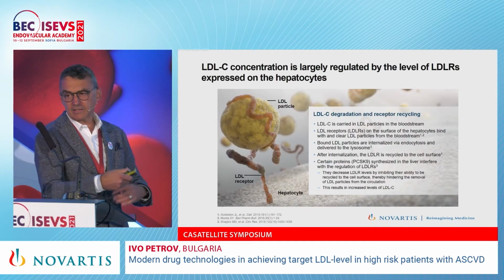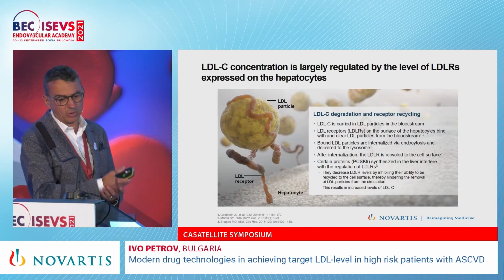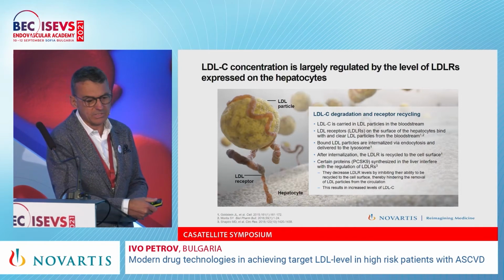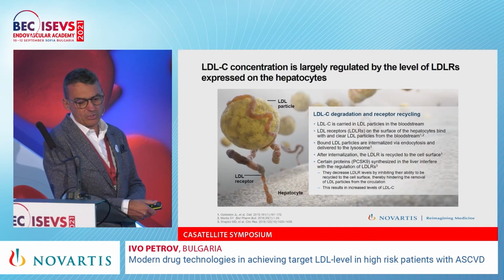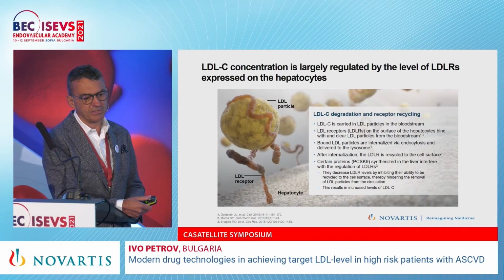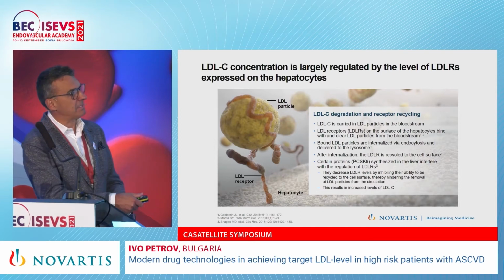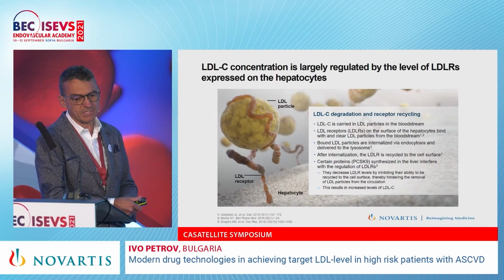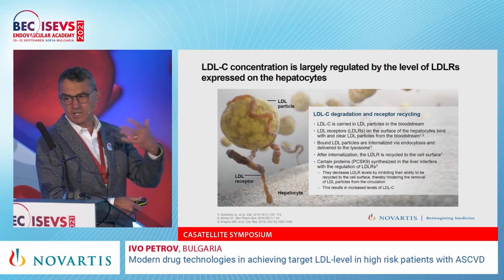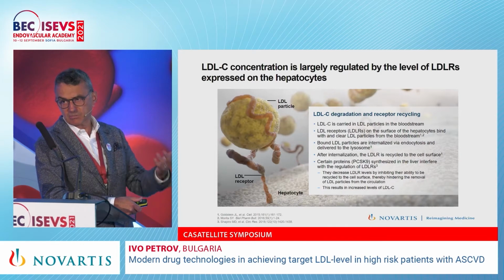There is another player. After evolocumab and the monoclonal antibodies, a new player on the market with very good evidence in the trials. This is, in fact, inclisiran, which is completely new by mechanism of action. It's based, in fact, again on the reduction of PCSK9 protein expression.